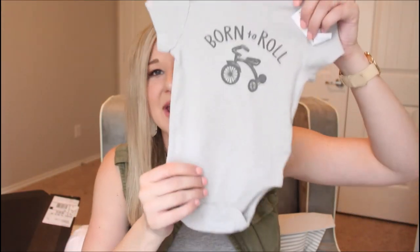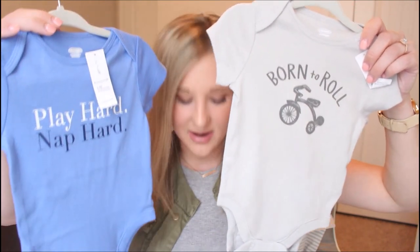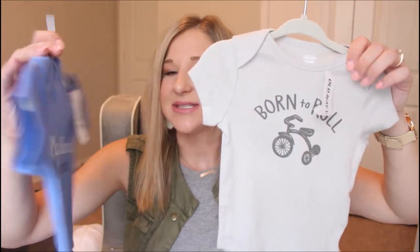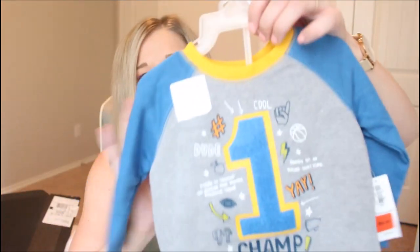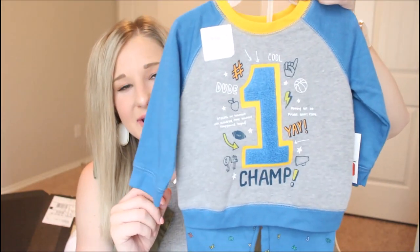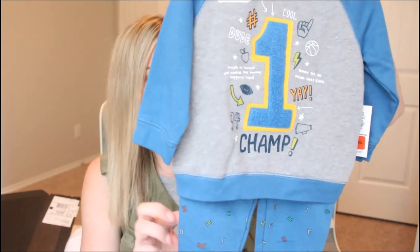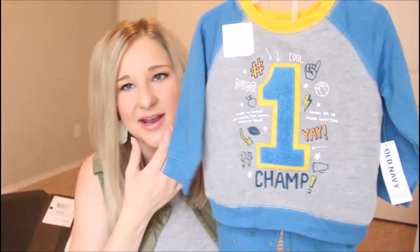Okay, anyways, so this little onesie is a size 3 to 6 months. This says Born to Roll on it, and actually, my mom ordered these for him. This one says Play Hard, Nap Hard, and those are both in size 3 to 6 months. She ordered those for him, so they might still be online. I bet they're still online. And then this right here, let's see how much I paid for this, $6.49, and I think I used super cash, so by the end of it, it was probably like nothing. It's just this little sweatshirt and these little pants, and for $6.49, I couldn't pass it up.